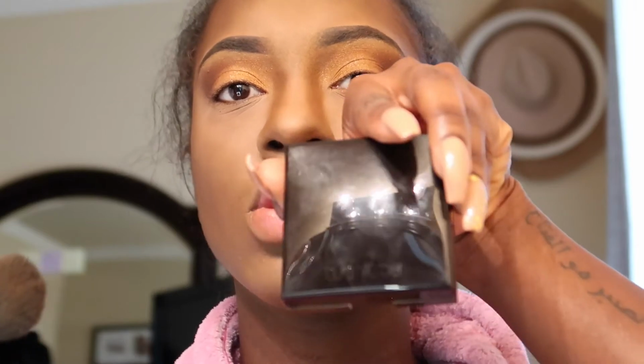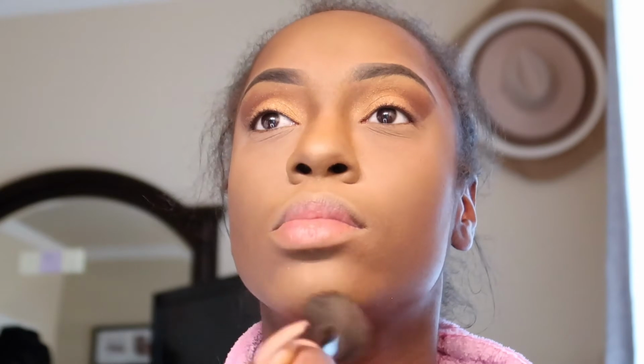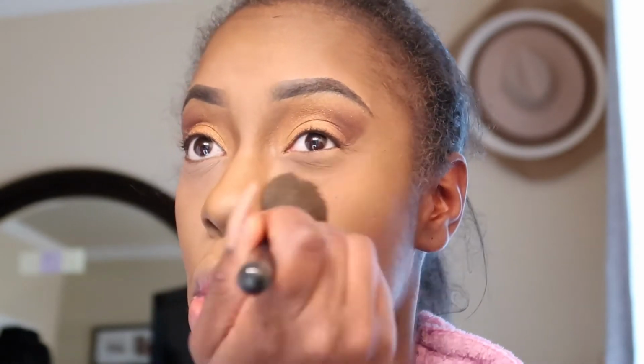So I fell in love with Laura Mercier's, what is that, the pressed powder, whatever you want to call it. I like to use number 5 and number 6. In the contour spots, I like to use number 5 because it's a shade lighter than the number 6. And the number 6 is what I use all over my face to even everything out and make it look amazing.